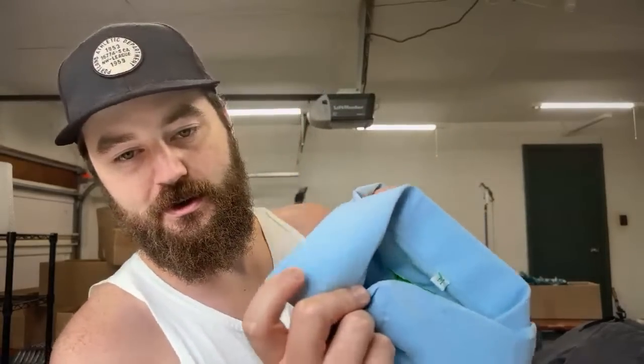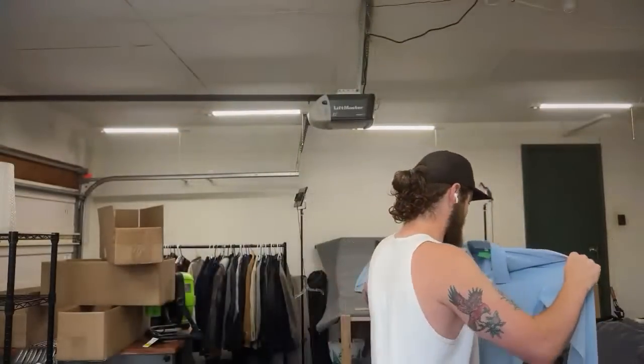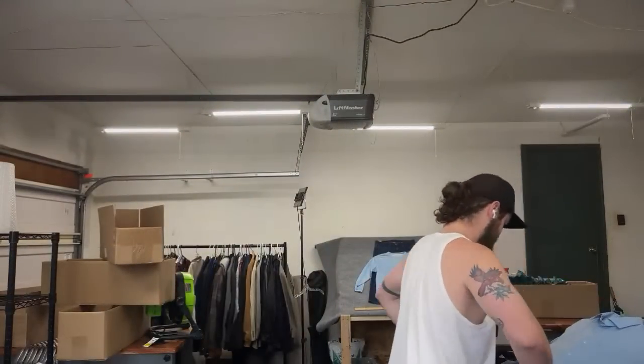This one even had a couple marks on it, and it had a hole from the security sensor in the collar. I don't know if you guys can see that. I still picked it up for $6 because it is just that good of an item. Really, really solid item.